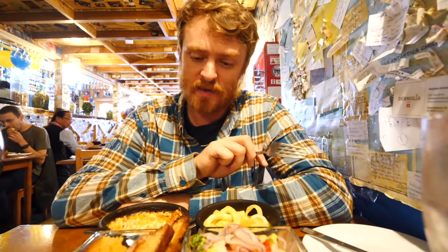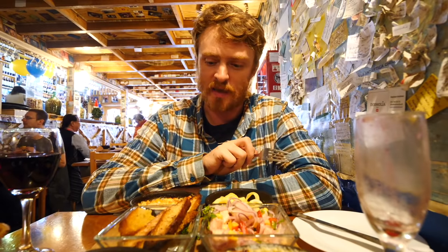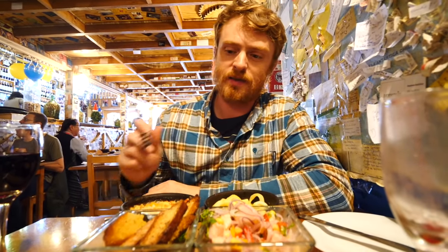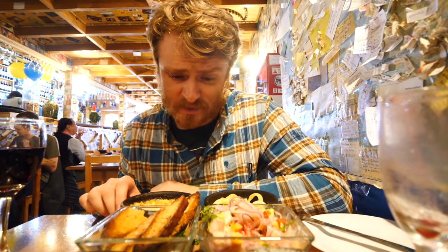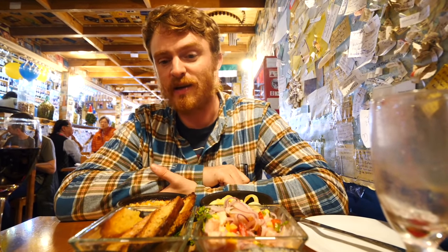Whoa. That is next level tender. Super buttery, super cheesy. Super, super tasty. I mean, overall, this is amazing. I've only tried the half portion. We're gonna just be digging in and sharing this whole thing.